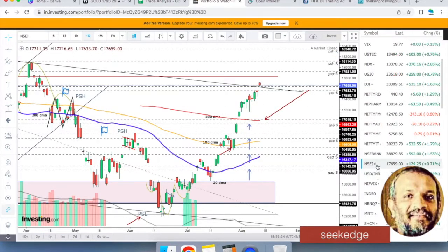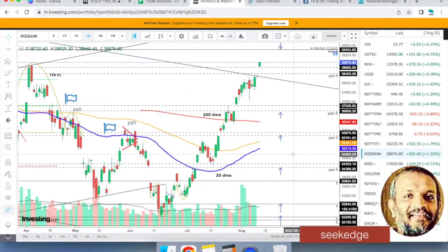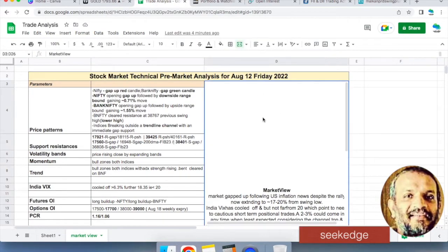And if you look at Bank Nifty, we have a green close and a very good gap up with a new gap support that's created at 38,400, right? And a very good bullish move has happened today. Bank Nifty was comparatively more bullish. It was trending upside, while Nifty after the gap was trending slightly range bound downside. So let's get to the numbers and see.